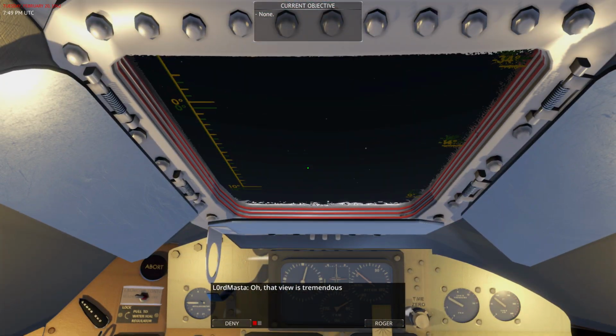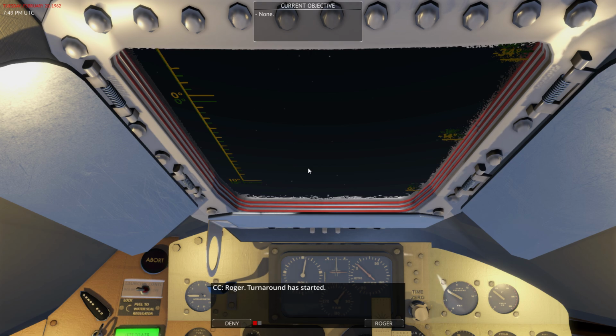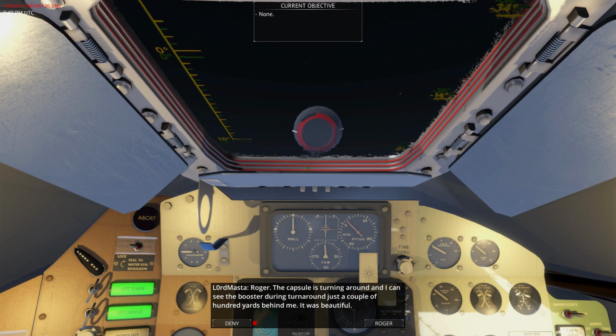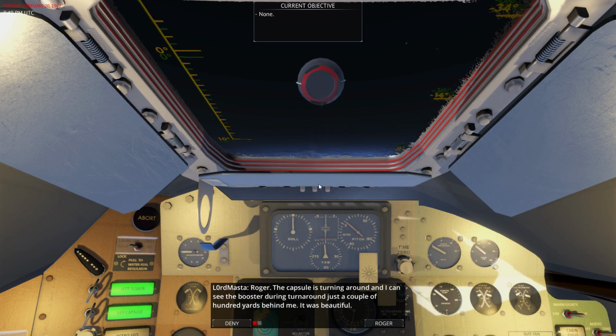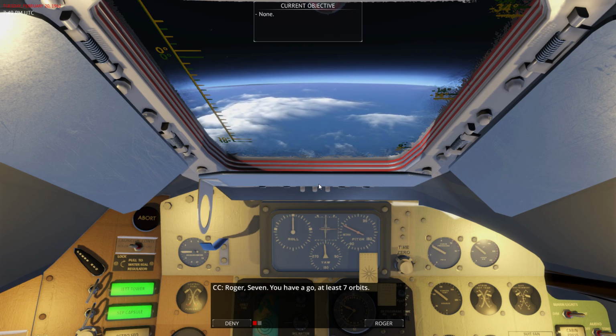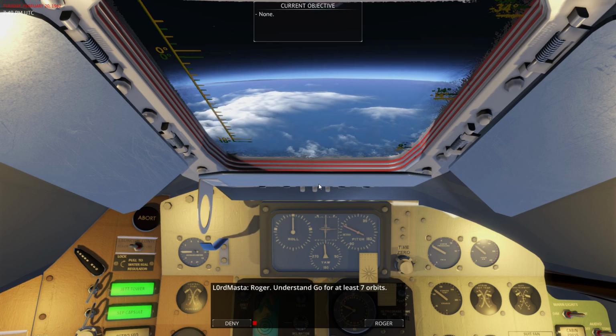Roger, turnaround has started. Roger, capsule turning around, and I could see the booster during turnaround just a couple of hundred yards behind me. It was beautiful. Roger, 7. You have a go, at least 7 orbits. Roger, understand go for at least 7 orbits.